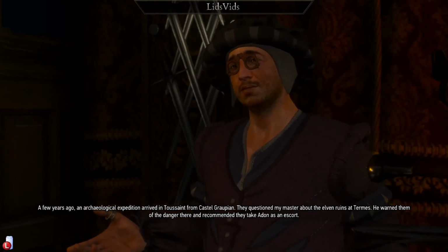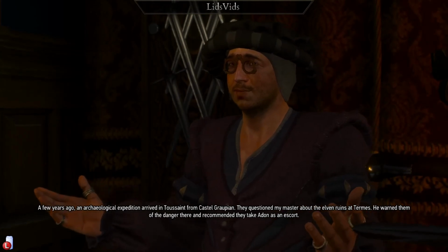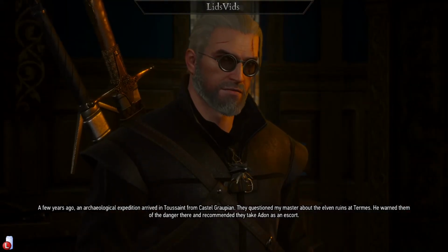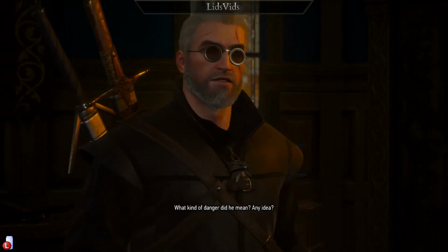Otherwise, I would have thought at some point we would have crossed paths with this guy. They questioned my master about potentially elfin ruins and spent a significant amount of time with him. He warned them of the danger there and recommended they take Aton as an escort. What kind of danger did he mean?